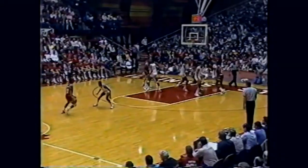Derek gets blocked inside. Cliff Peterson with a beautiful offensive rebound and the goaltend by Luke Jackson. It's a 2-point game. Illinois State again coming up with an offensive rebound. I really think, with 10 minutes almost to go in the half, that's what's keeping them in the ball game right now, is those second shots.